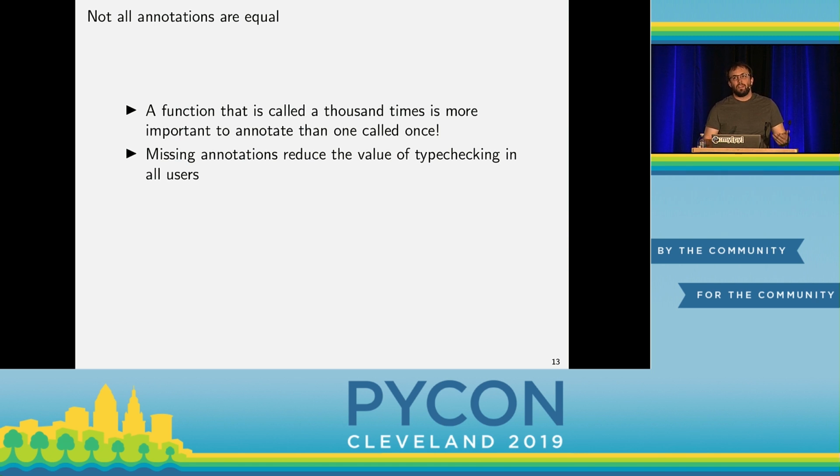But if something is used 1,000 times, then every single place that calls it, even if all of those have type annotations, they aren't getting any information. They don't know what it is. Whenever they operate on it, we can't find any mistakes there. So a missing annotation reduces how useful type checking is in all the code that uses it. And so anything with lots of uses is a big, valuable target for getting annotated.